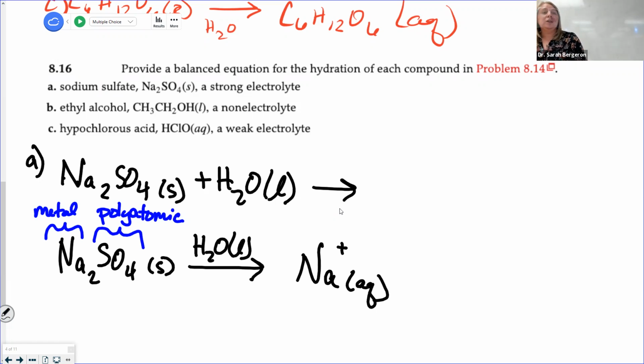Now, you could look at the formula and know what the charge is of your polyatomic ion, or you could do what? Go find your polyatomic ion table and go look up SO4, make it aqueous because it's dissolved, and tell me what the charge is. -2 or 2 minus.